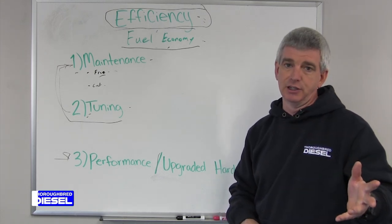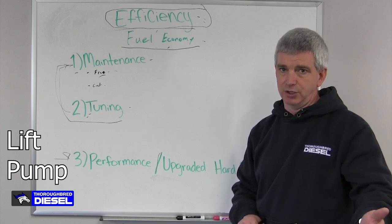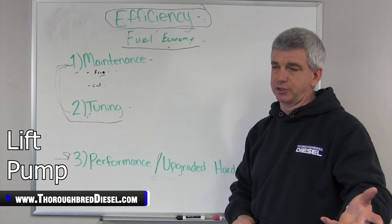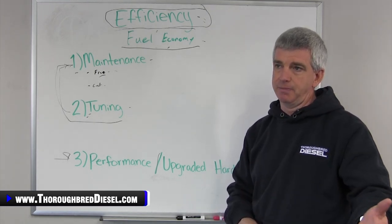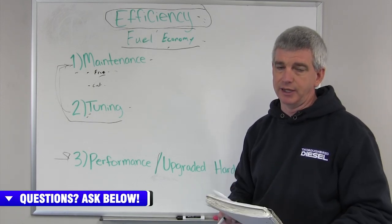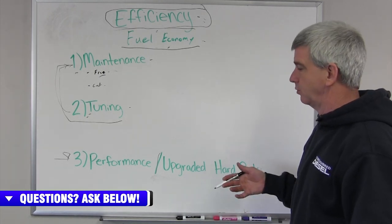If you have a truck that has a lift pump, consider upgrading your lift pump, or consider just replacing your lift pump. That's one thing, the Chevrolets for a lot of years didn't have a lift pump. Adding a lift pump to those trucks increases their efficiency. We've seen that translates to better fuel economy of the truck. That's a really, really big thing.